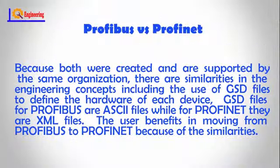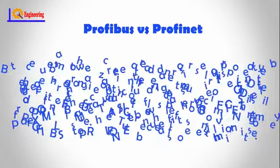Because both were created and are supported by the same organization, there are similarities in the engineering concepts, including the use of GSD files to define the hardware of each device. GSD files for Profibus are ASCII files, while for Profinet they are XML files. The user benefits in moving from Profibus to Profinet because of the similarities.